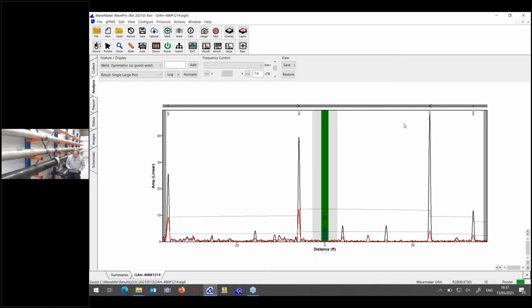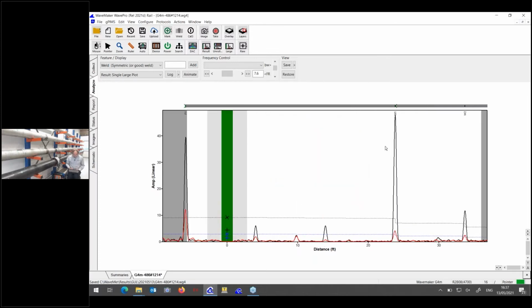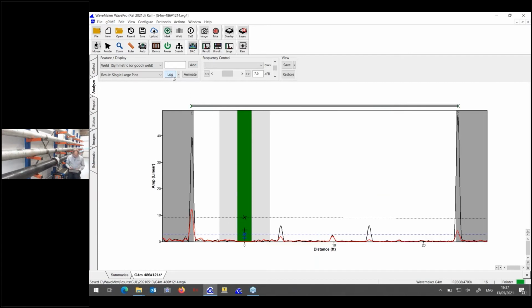Okay. I happen to know, because we can see the end of the pipe there, that this is the end of a pipe. So I'm marking that as a flange, which is what it's meant to symbolize. I happen to know that one's also a flange. Stuff we can visually see.